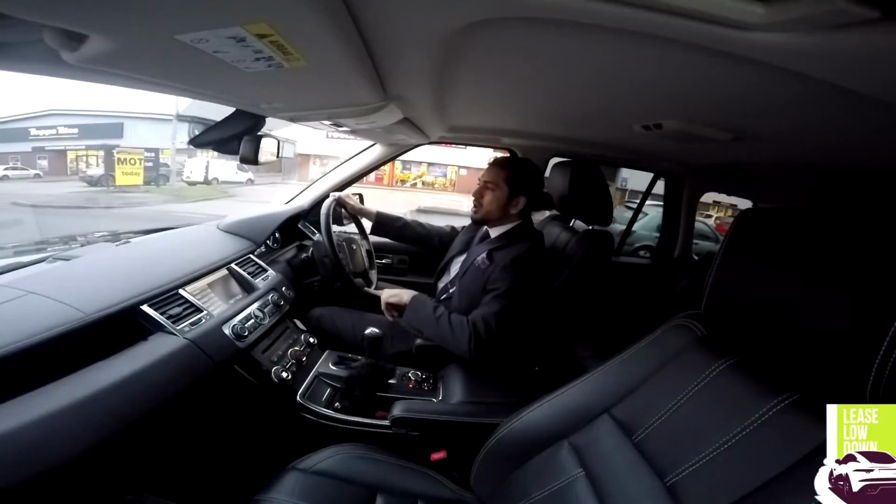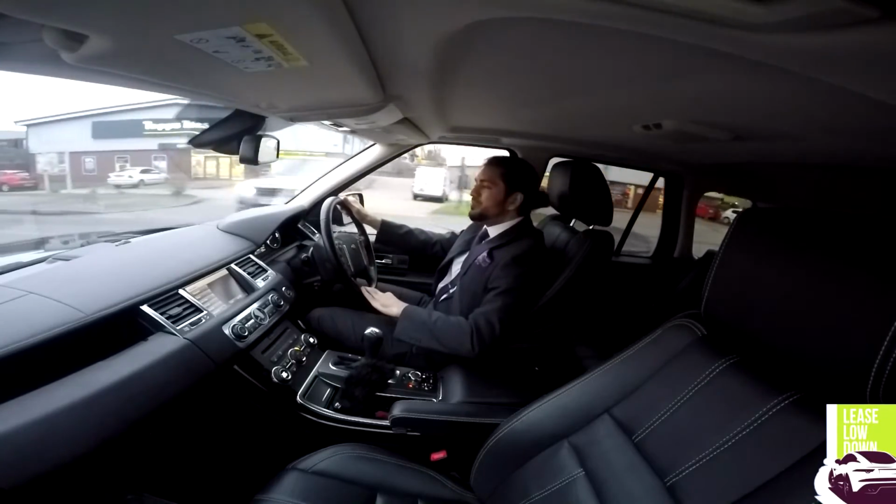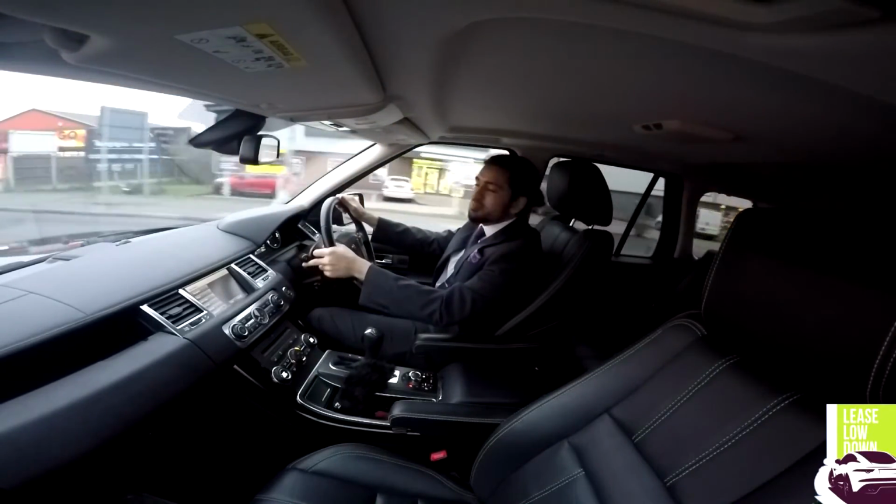If you were going to go for this car over its competitors, and we can understand why you would, then we'd stick with the 3 litre diesel. It's just enough power and the MPG isn't bad either.